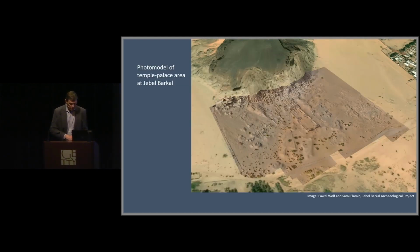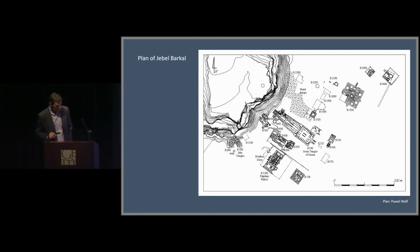He also built other temples. So this is a sort of modern topographic reconstruction of the area of the temples. You can see the Amun temple in the center and a series of other temples built all around it. Unfortunately, they are less clearly visible today. We're just starting a conservation project in the temple area that we're hoping will both protect and make them more clearly visible for visitors.